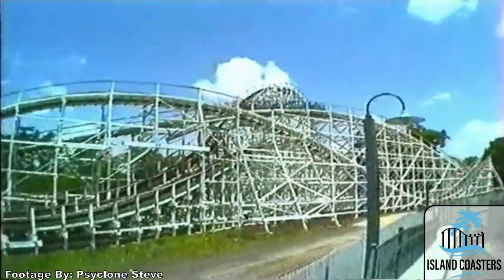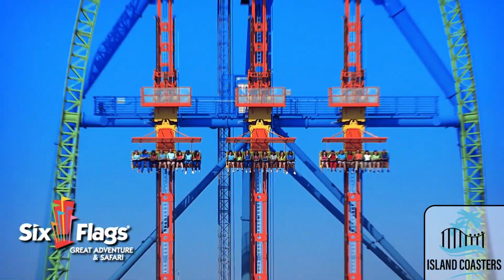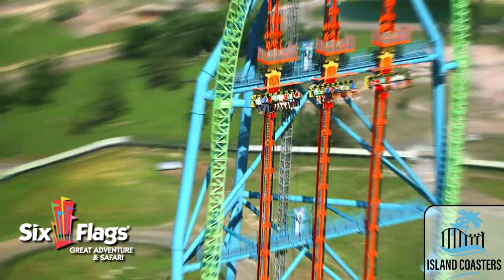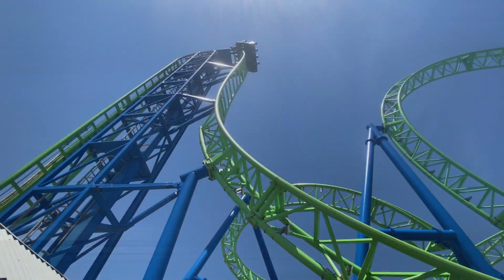No. The classic wooden coaster was instead torn down and replaced with a queue-line to the world's tallest drop ride. But what if it wasn't? This is What If, Coaster Edition.